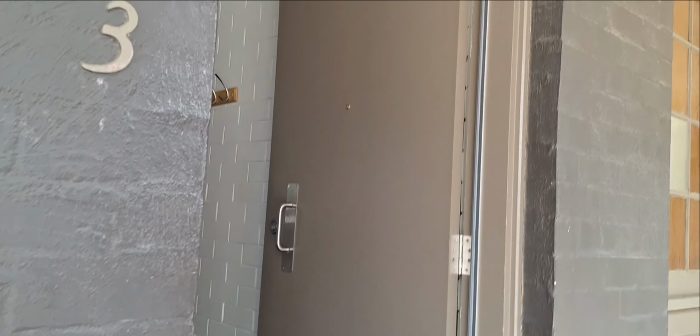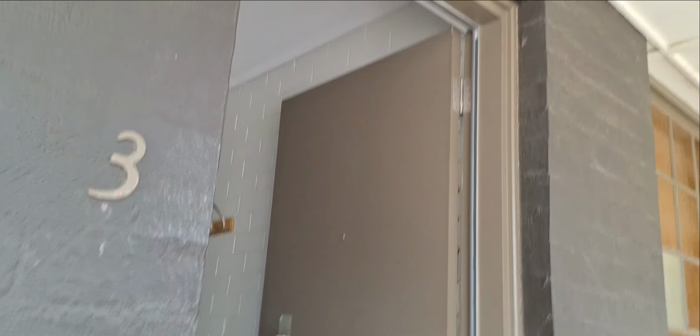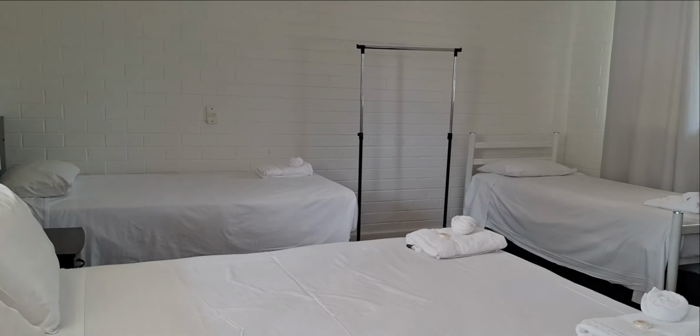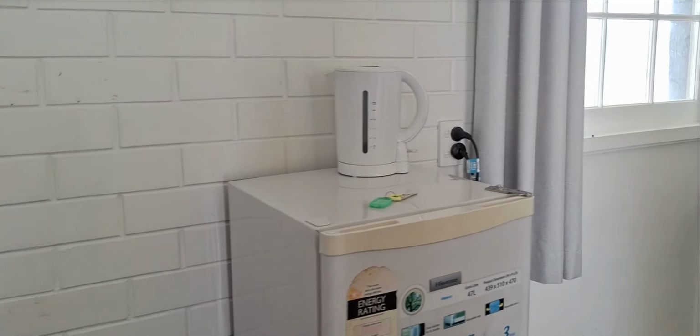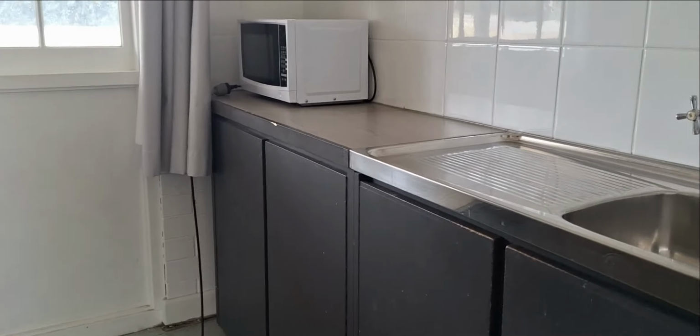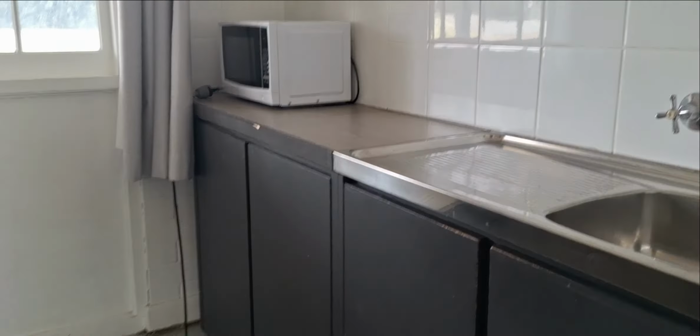White Horse Motel, and we're staying in room number 3. Oh yeah, nice and clean enough. Plenty of beds. Nice table and chairs, little fridge. Bench space. And bathroom. Very basic, but all right. It's clean, it's dry. I'll tell you later on if it's comfortable.